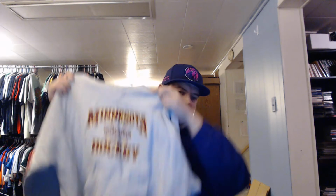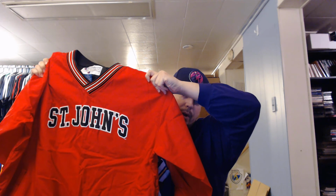Oh, this is neat. So this is kind of a generic hoodie, but it'll sell. It'll still be a $25 shipped hoodie. So if you're into it for $5, it'll do well. And the last item is a St. John's breakaway jacket. Again, these are getting a lot tougher to find, and they do sell very well.